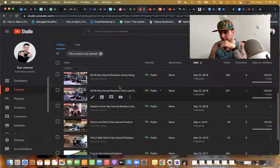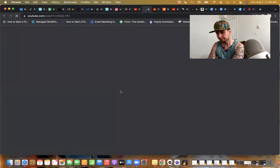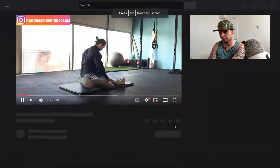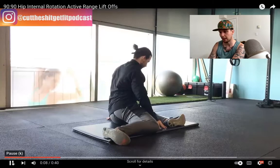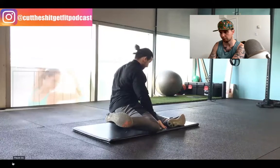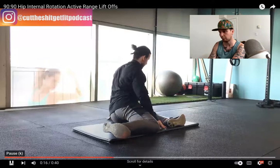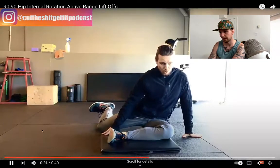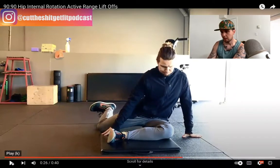So something as simple as active range liftoffs, like in this video, and just an FYI, my hip internal rotation is a lot better than this now. So all I'm doing in that same position is just lifting my hip into internal rotation. I'm doing an okay job, but I can already see that I'm leaning forward and cheating quite a bit. See how I lean forward and my face is just telling you how difficult this is, right? So this is exercise number 3.